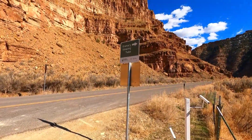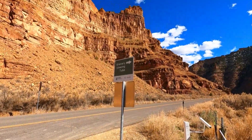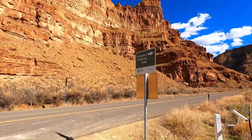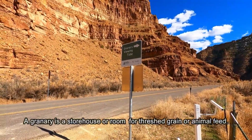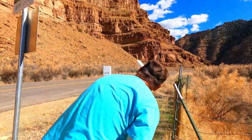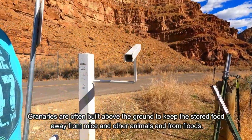Okay, here there's apparently some granaries up here somewhere. And I'm going to be honest, I have no idea what a granary is. So let's see if we can. They have these viewing tubes. Can you see it?